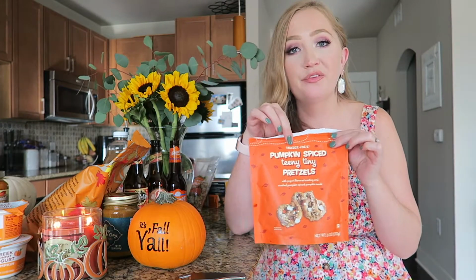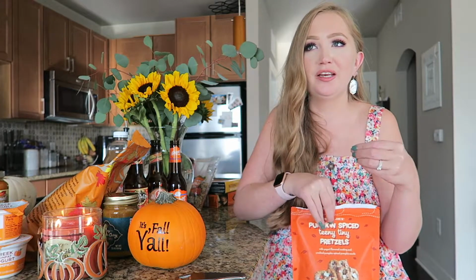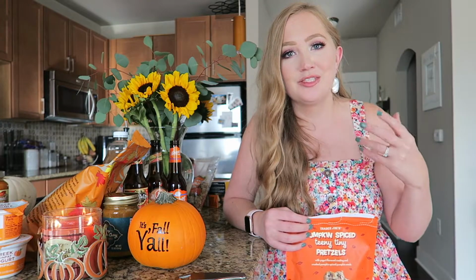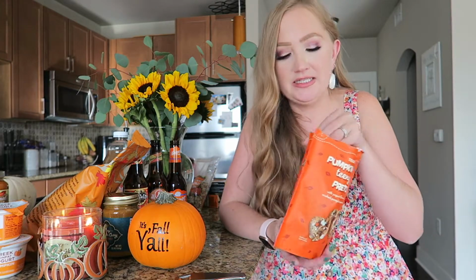I love yogurt flavored pretzels, so I was really intrigued to try these out, and they're mini too, which I feel like you can kind of go too much with the pretzels that are covered in chocolate or yogurt. They're very indulgent. They taste so good. So you're inhaling them. You don't realize how many you've had, and then you're like, my stomach hurts. So the fact that these are mini, I think is great because you can kind of control how many. You just pop 1 or 2 in your mouth and that kind of suffices.